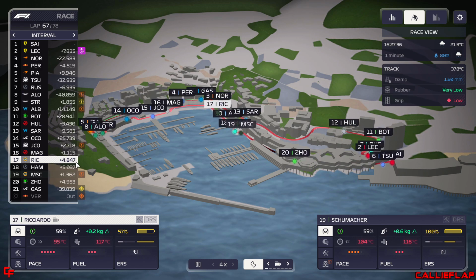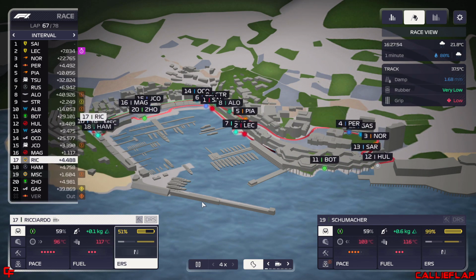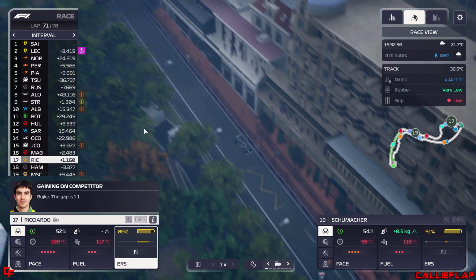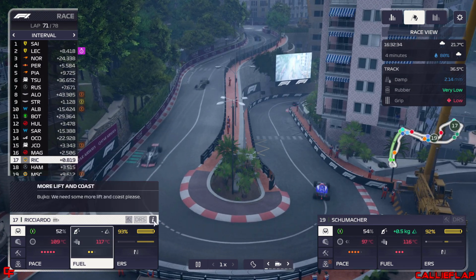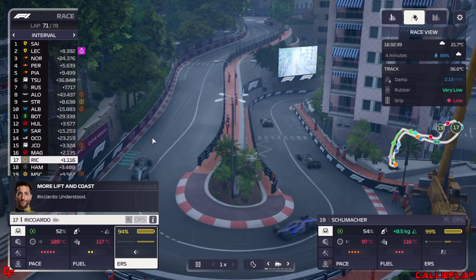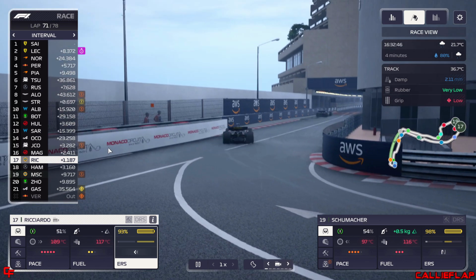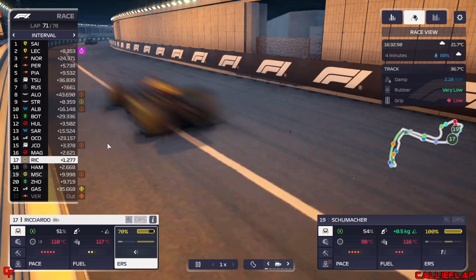Right, can Ricciardo close this gap again? Go back to neutral for now. But Ricciardo is about 1.2 seconds now off K-Mag. Again, I think we're going to have the same issue, though, that we can close up to him, but we can't pass him. Understood. Alright, and we're going to have blue flags for Albon in a moment. Which is absolutely ridiculous, but that's where we are.